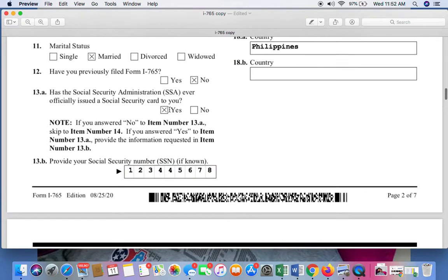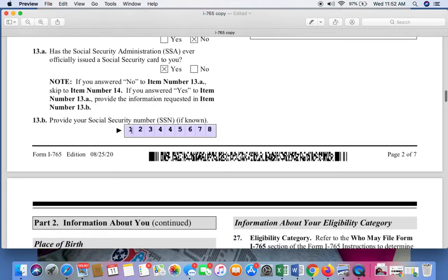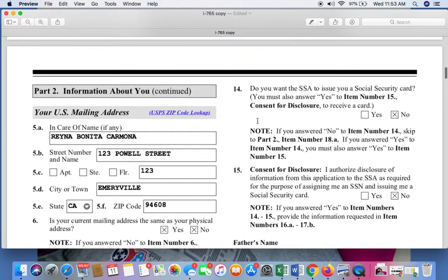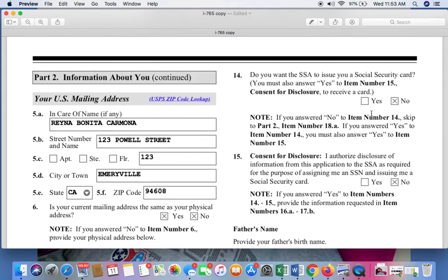So, if you think you have already gotten a Social Security number, don't forget to fill this out. Put your Social Security number. And then, do you want the SSA to issue you a Social Security card? You must answer yes to item number 15, consent for disclosure to receive a card. Since I already have a Social Security number, I'm just gonna put no.